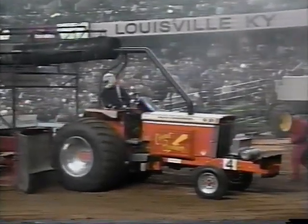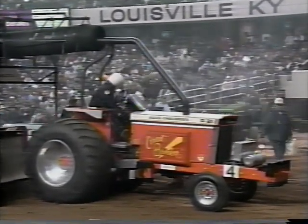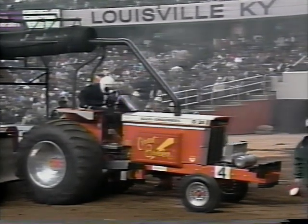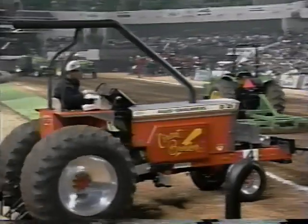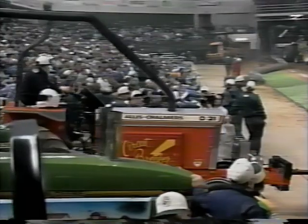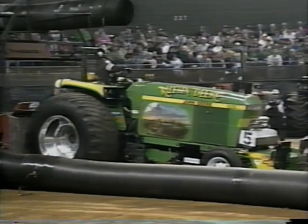All right, good run for Dennis Morlock, the circuit breaker out of West Salem, Ohio. Dennis Morlock, good run, no doubt about it. He made a nice run. 5.6, 221.56 for Dennis Morlock. So Dennis Morlock takes over the number one spot. He'll roll in now with that circuit breaker in the number one spot currently.